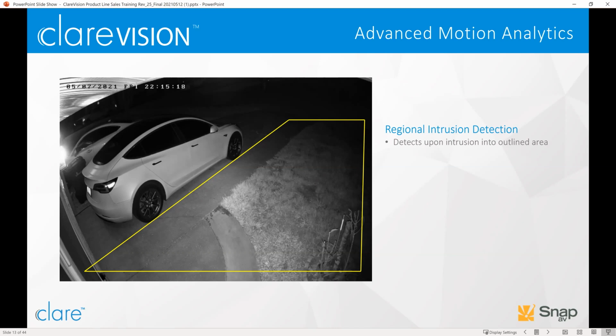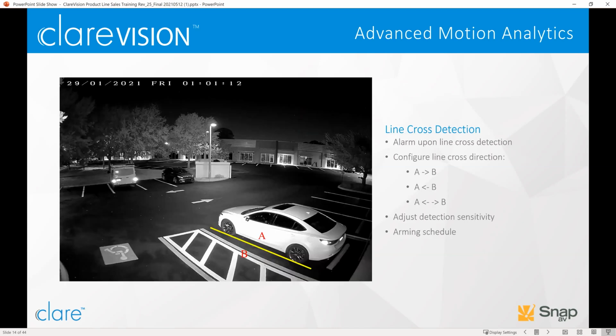They've been extensively tested. Line crossing bidirectionally, A to B, B to A. Again, sensitivity settings. Again, it's been tested and quite effective. I've been an integrator for longer than I care to remember, 18 years, and I've been around since this stuff started, and it really didn't work. And so we were quite particular about making sure that when we market this to the dealer base, it actually does work, and it works quite effectively.